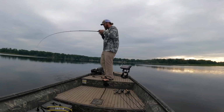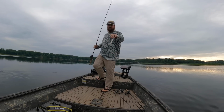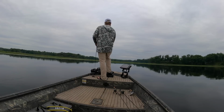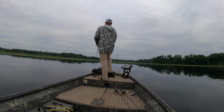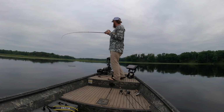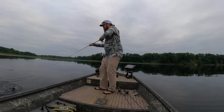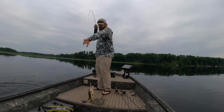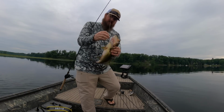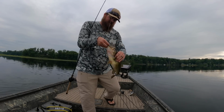Oh, it's a pike. You knew they had to be around here somewhere. Oh, good. Got our Magdraft back. Nope. Nice one. That is another really, really solid northern fish.